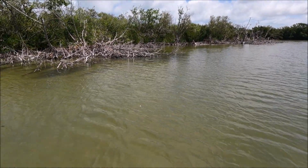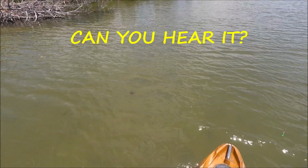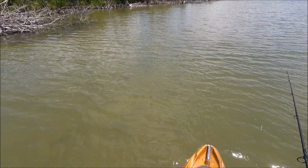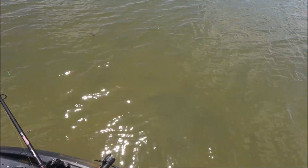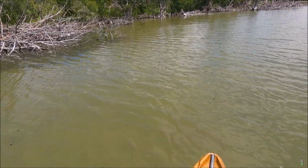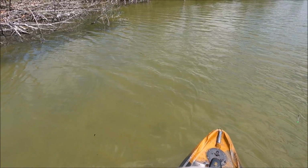How about here? Let's see. And do you hear that? Exactly. You can't hear anything. It's absolutely quiet, like no noise at all from the motor. Back there, I mean, you hear the live well, but from the motor, absolutely no noise. Look, we're at 1.2 feet, 1 foot of water.